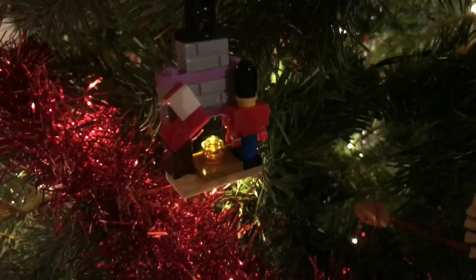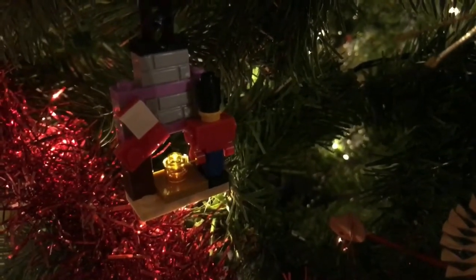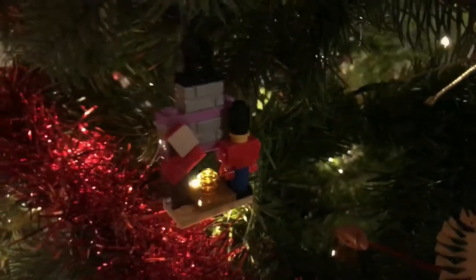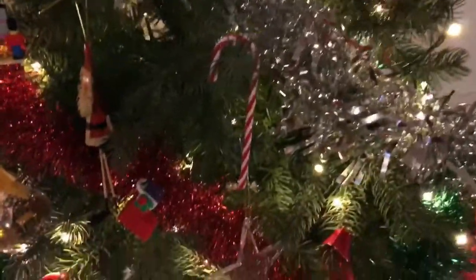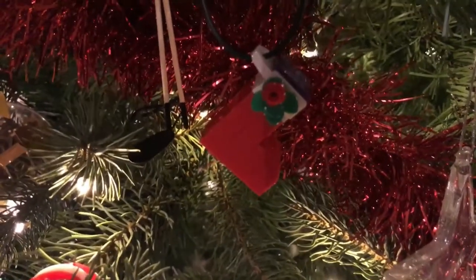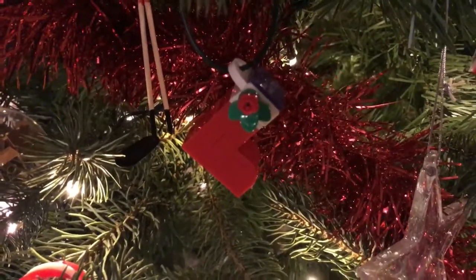A fireplace and a chimney with a Christmas stocking and a toy nutcracker soldier. And there's the rocking reindeer. And I also built a Christmas stocking.